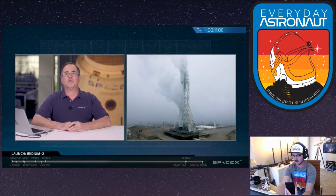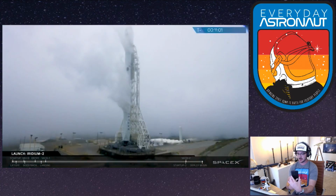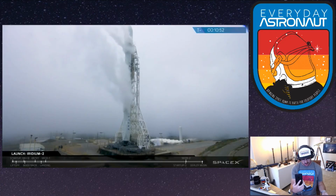All this venting is normal. The fog is not normal. I guess it's very normal for California. This is the West Coast launch. So this launch is happening in California, in Vandenberg, California. It's an Air Force base there. It's actually where SpaceX did their first launch.